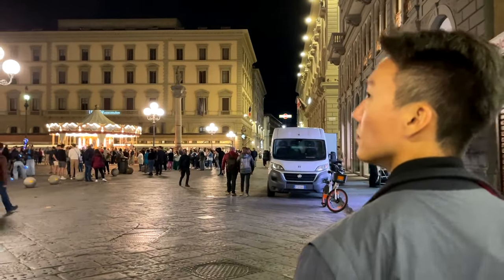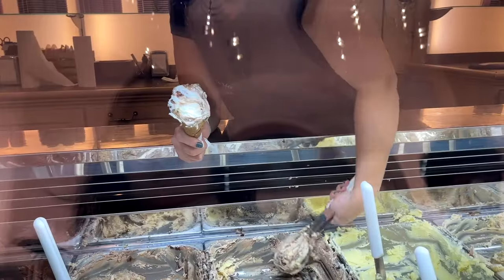Then we did some nighttime exploring, which is our favorite way of getting acquainted with a new Italian city.